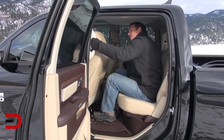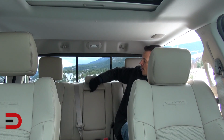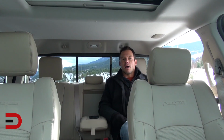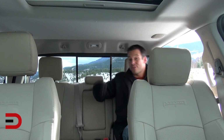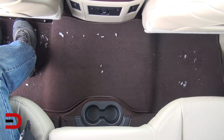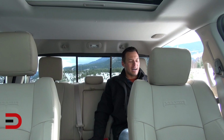Now there are 2 assist handles, one right here on the left-hand side and one over there on the right-hand side. You can fold down this armrest to rest on, but there's also a pair of cup holders in there. Close that. There's also 2 cup holders here on the floorboard. No problem being thirsty in this vehicle. You got plenty of places to keep your hydration.